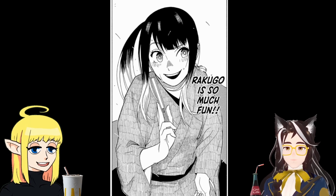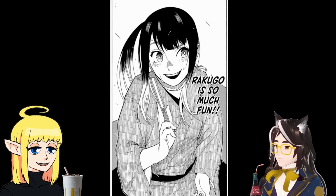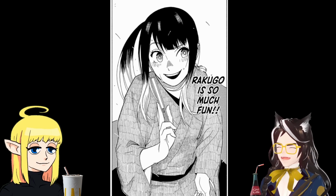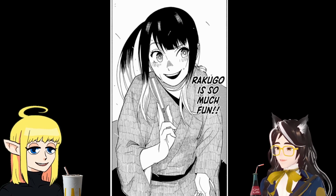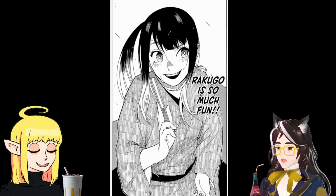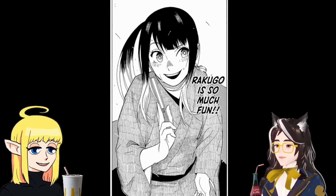This panel where she realizes how much fun Rakugo is, I think the series could just end on this one. Yeah, it could be a good ending. I don't have a lot of confidence in the series continuing particularly long. She's gonna cry. Yeah, but the problem with this one is that this one ended on this.